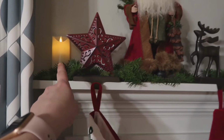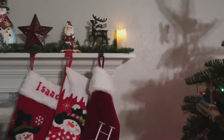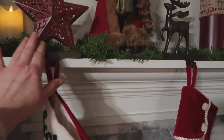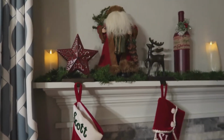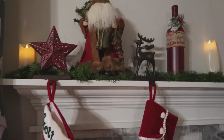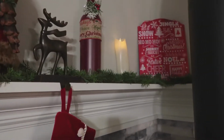Here I got my fake candles that I usually keep in the RV, but I brought them out to put up here. And I thought it needed some garland around it, but this is literally real. Got cut off some of the bottom of the tree, and then I just put it up there around it. I absolutely love how it turned out. And I did not buy anything new this year. This is all stuff I've had.